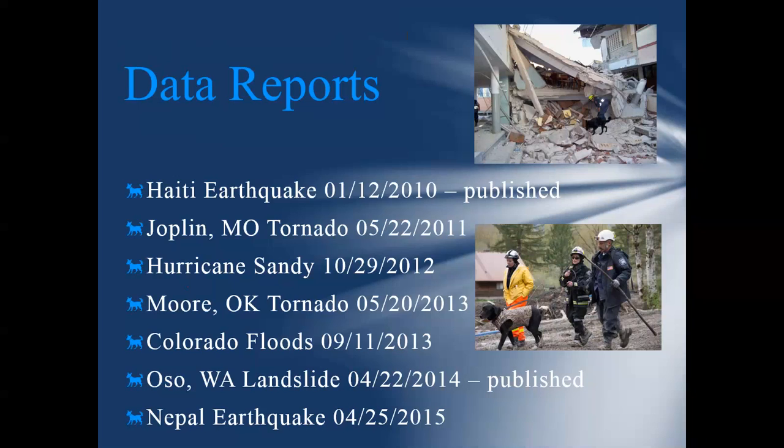I did have two of them published because they were a little bit unique. There had never been an international or foreign deployment published, so that was the Haiti paper. And the OSO Washington landslide paper was very interesting because it was the first time that the IST veterinarian officer position was deployed. That was me. And so for the first time, I had medical records.